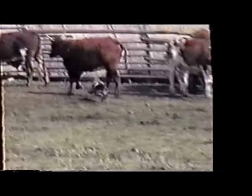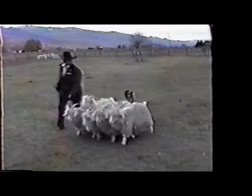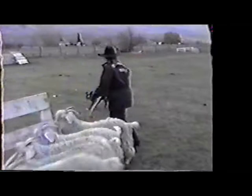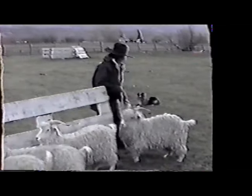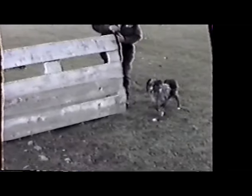Hangin Tree Maggie was by a dog that we raised called Hangin Tree Buddy Powers. This was a powerful dog. He could work anything. Man, he was tough. And yet you could control him. And out of a bitch called Hangin Tree Lane.